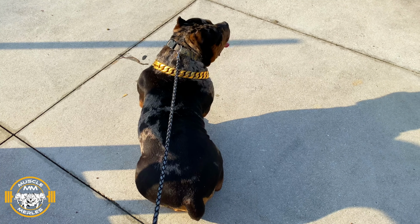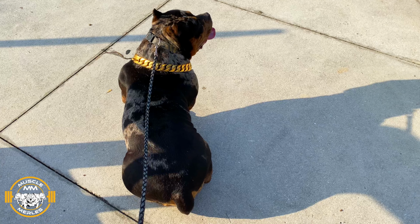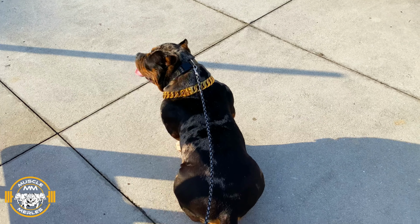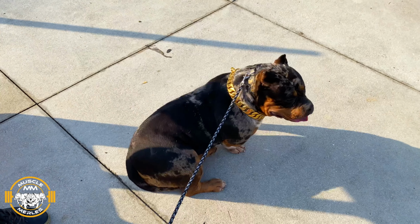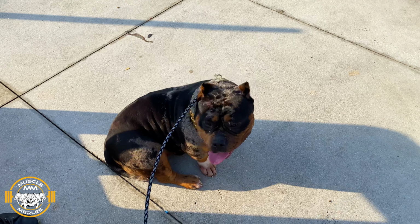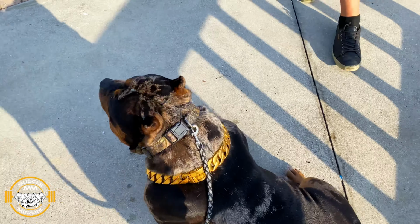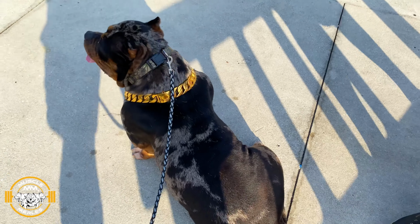Beautiful dogs, though, man. But she's our best one so far. She's great with kids. Perfect, yeah. All my children do all the work with the dogs. She's about 110 pounds. Really? Oh yeah, she's solid, man.